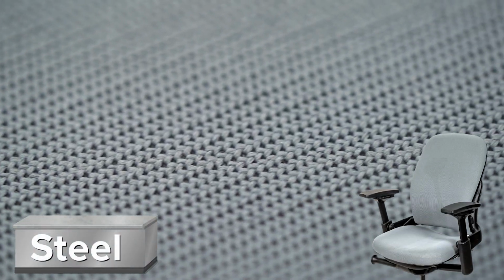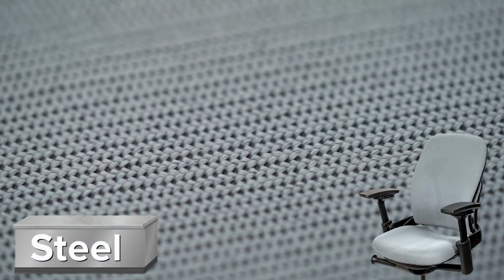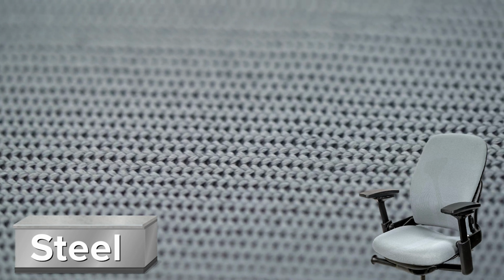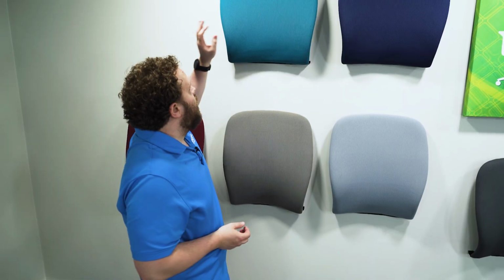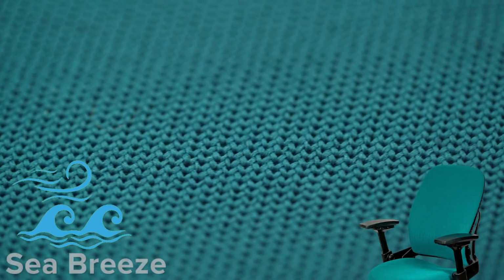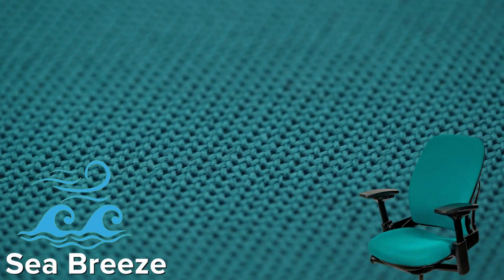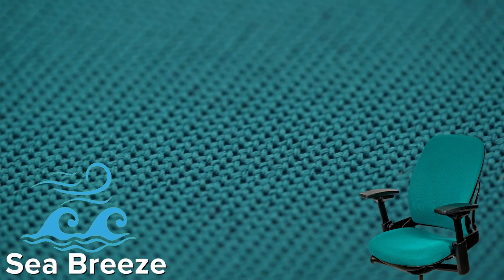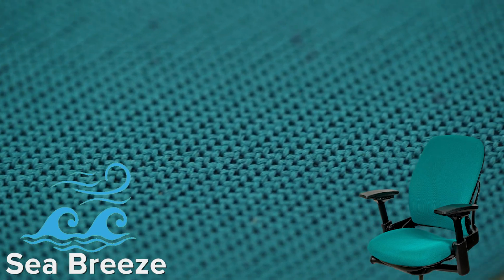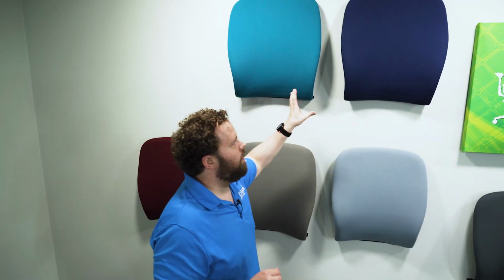Next, we've got what we're calling steel, which is a light gray. It's also got a touch of blue to it. It really shows nice. If you're looking for a lighter color, I think that's going to be a great choice for you. Next, what we're calling sea breeze, which is a bit of a turquoise, teal color. It's a bright, bright color, and we absolutely love it. Again, a brand new color. We've never offered anything quite like it.